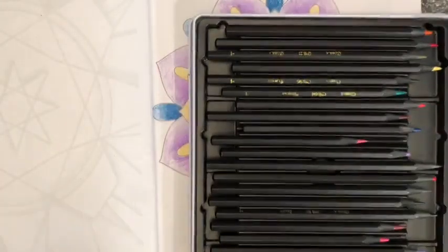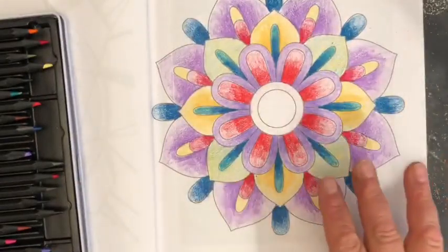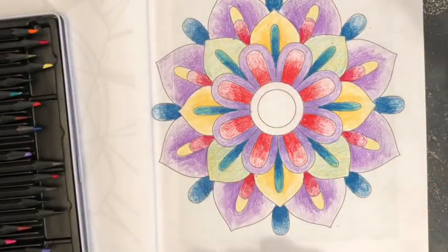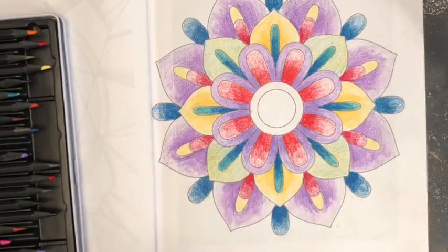All right. So let's see what we've got so far. We've used the set of Black Widows. I still have to do the middle, and I'm going to go back in with some yellow in the middle. And I've got that nugget color somewhere. There you are, you little bugger. Just going to give it a quick shake.